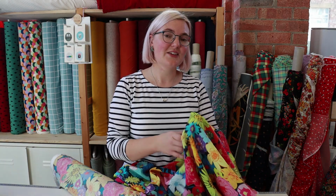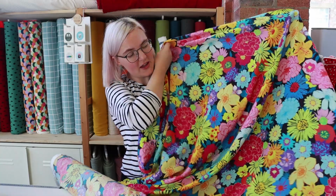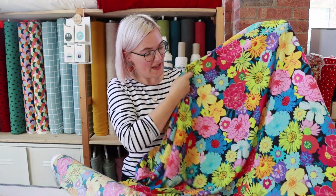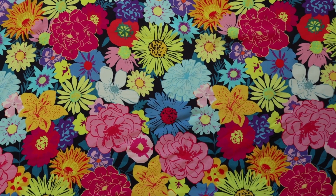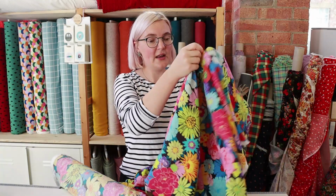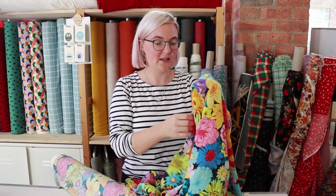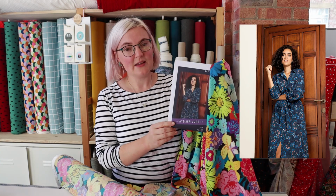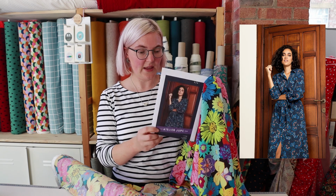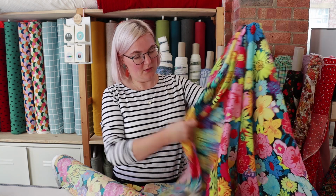Okay, so the next fabric is a viscose satin crepe. It is glorious. Look at all the colours. It's a floral print. It has pink, it has green, it has yellow, it has basically every colour, and it's really bright. It's really drapey, really flowy, has really fantastic opacity because it's got that black background. The pattern that we've picked out to go with this fabric is the Atelier Jupe Tilde pattern. It's a new shirt dress from Atelier Jupe, and we thought it would just really beautifully show off the floral design on this fabric.